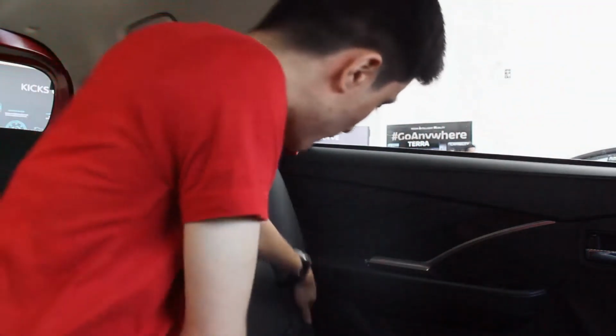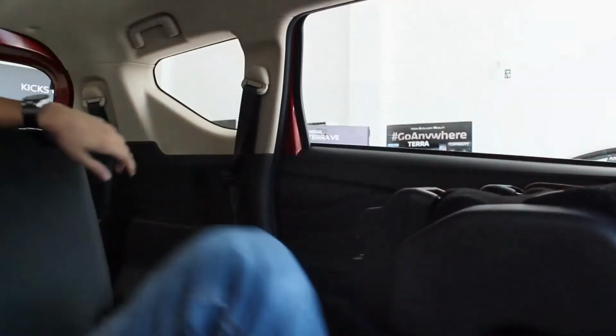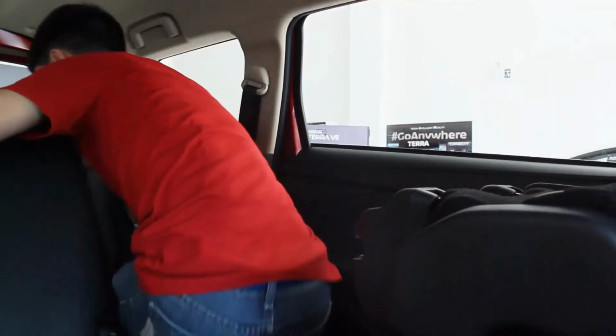And another party piece of this Livina, like its twin. This has still tumble seats. So getting to the third row will be very easy. Oops, I forgot to fold the seats up.